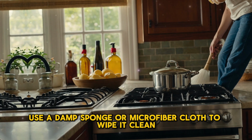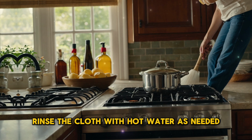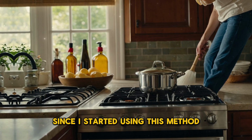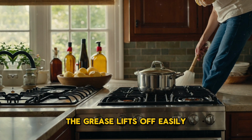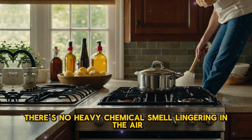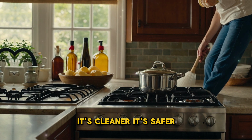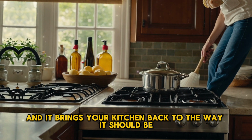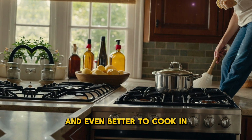Use a damp sponge or microfiber cloth to wipe it clean. Rinse the cloth with hot water as needed and repeat if necessary. Since I started using this method, I don't spend nearly as much time scrubbing. The grease lifts off easily, and best of all, there's no heavy chemical smell lingering in the air. It's cleaner, it's safer, and it brings your kitchen back to the way it should be, a place that feels good to walk into and even better to cook in.